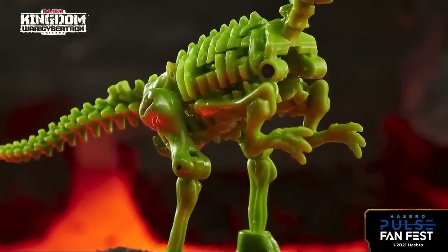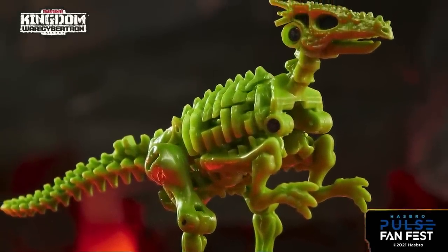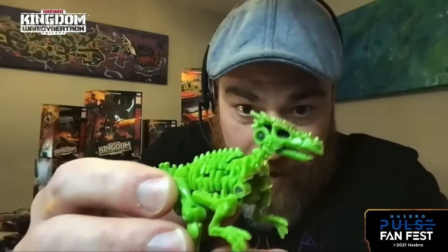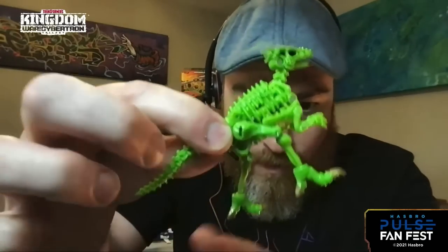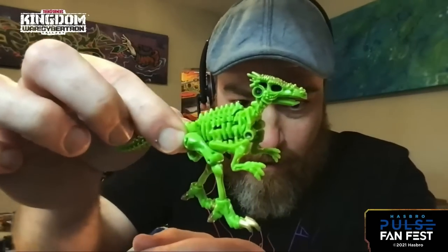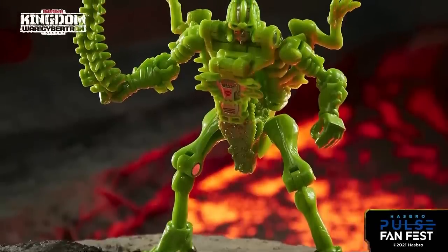I'll try to show you his alt mode. And he's got the articulated lower jaw. He's got some really nice paint application. This thing is pretty awesome. Radioactive bone fossilizer. I mean, you can't go wrong.